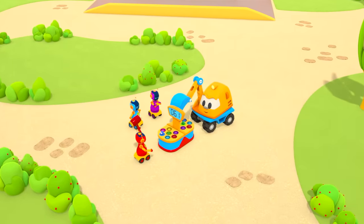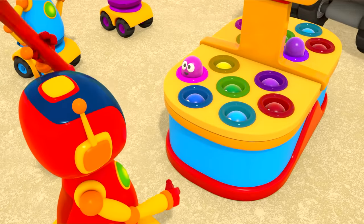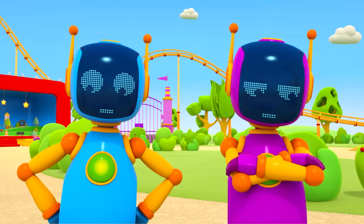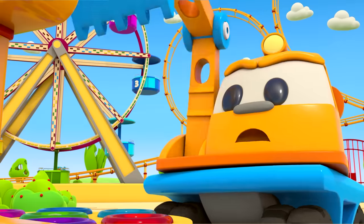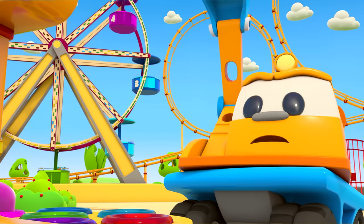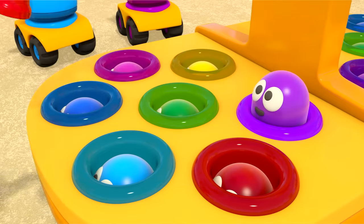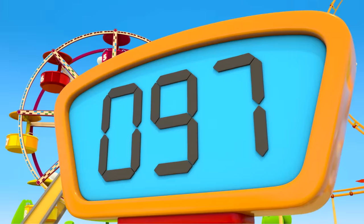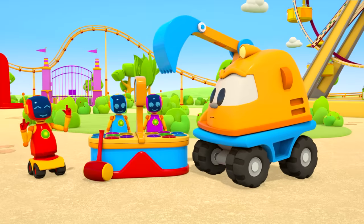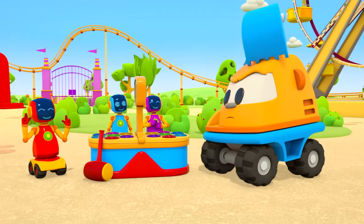The robots and Scoop are playing in the amusement park. I wonder who's going to win. Here we go. Take that. I'll get you. The more moles you hit, the more points you get. 100. Huh? The robots won. Scoop really doesn't like losing.